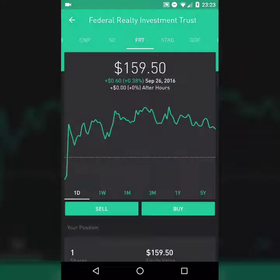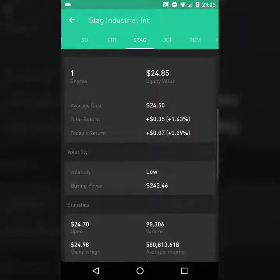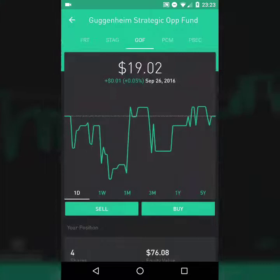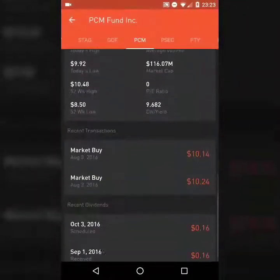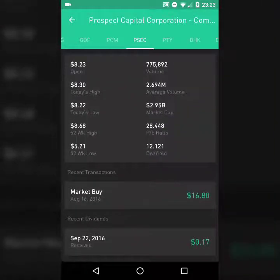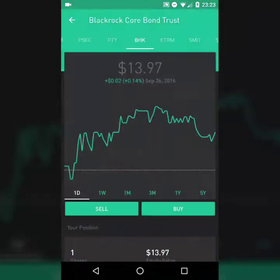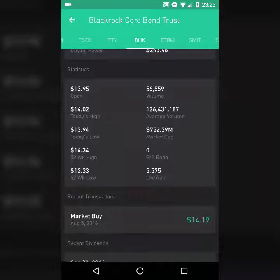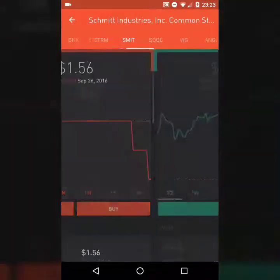For the REITs, I have a couple. Federal Realty Trust, nice little dividend here, 2.4%. And then a little bit more high-risk one, STAG Industrial Incorporated. It's got a nice 5.5% dividend yield there. Then I have some managed accounts, this Guggenheim account. These are all much riskier but higher dividend yielding accounts. Guggenheim here, PCM Fund, 9.6%. Prospect Capital, PSEC, a lot of investors have this in their portfolio, 12%. Then a PIMCO fund here as well, 10.7%. I have one bond fund here. Used to have a lot of money invested in bond funds, but cashed that out for my other high dividend yielding securities, 5.5%. And I have a couple penny stocks just playing around with, Intromedics and Schmitt.